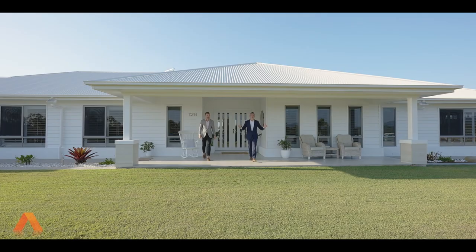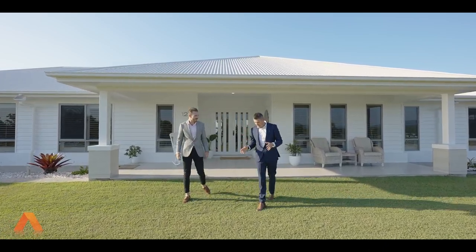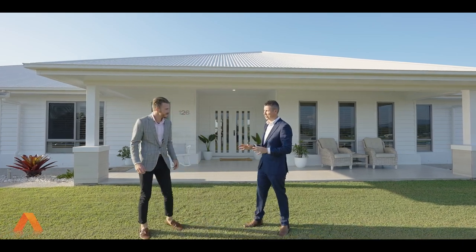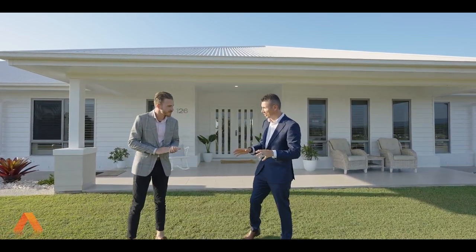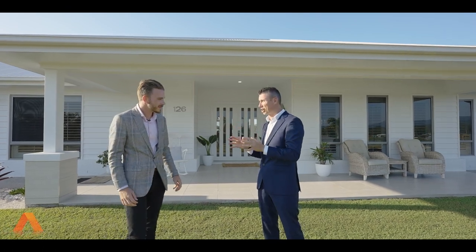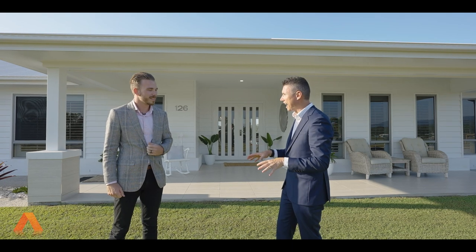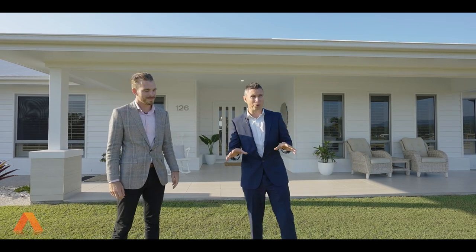We are back for another million-dollar tour, and Nathan, where we are standing right now, it has some history, this property, this block in particular. There is family generation spanning over 100 years ago. This is the original farm home where we are standing right now. Wow. And I can see why.